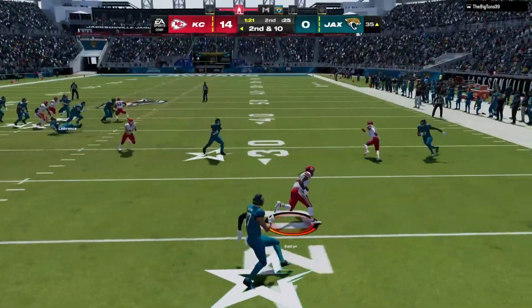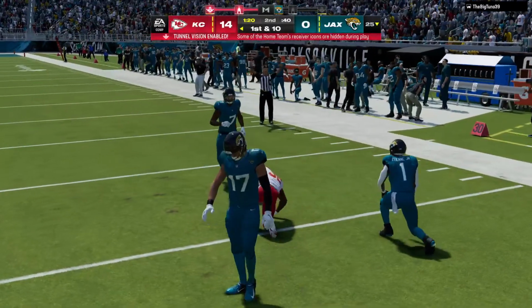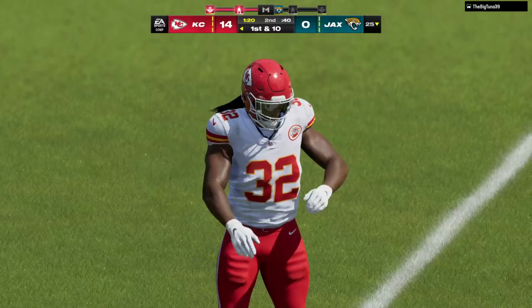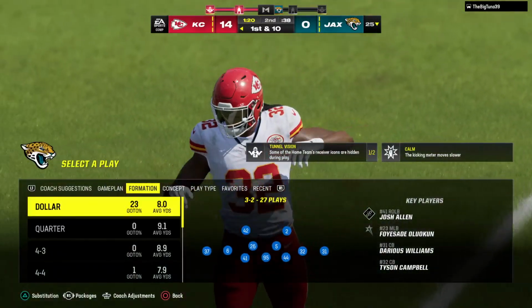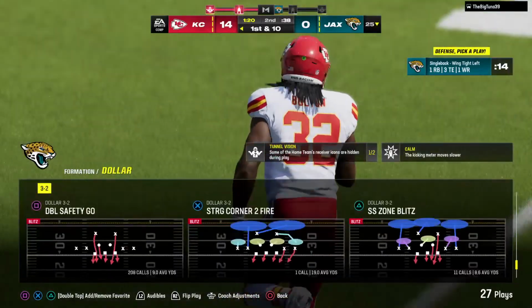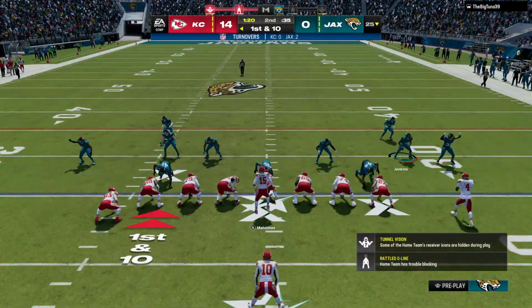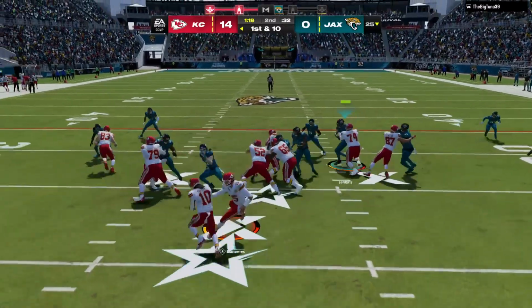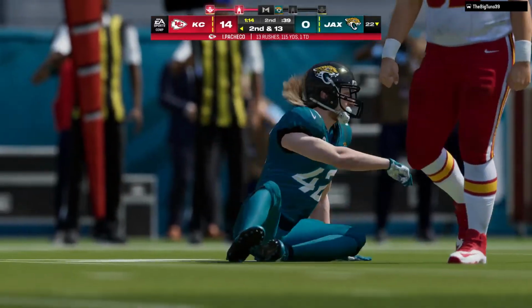Oh, everything falling apart now. Another one intercepted. Picked up by Nick Bolton. And the Chiefs are going to take over once again at their own 25-yard line. 2nd straight drive now here, Charles, that have ended with an interception. And I just wonder, because I don't think it's going to rattle him necessarily, but I also wonder if it's going to nerve him a little bit. Does it lead to another one? Or does he find a way to pull it together and become sharp again?